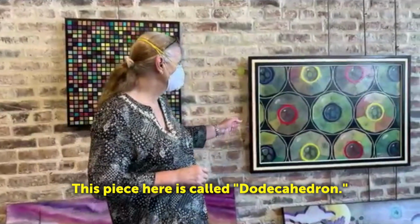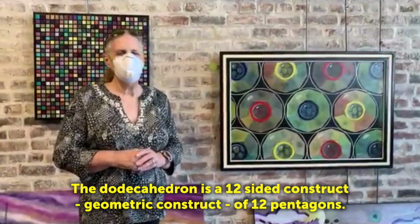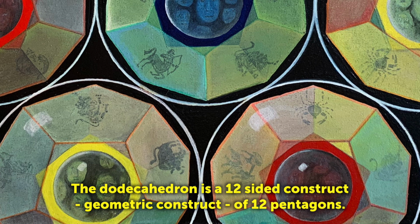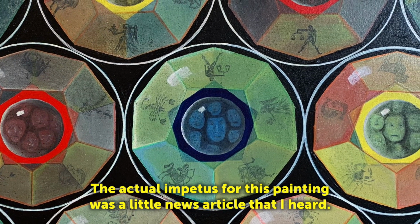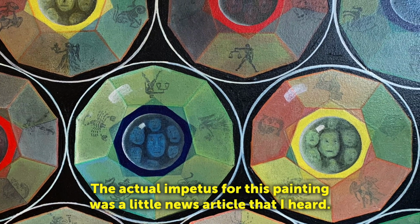This piece here is called a dodecahedron. The dodecahedron is a 12-sided construct, geometric construct of 12 pentagons. And the actual impetus for this painting was a little news article that I heard.